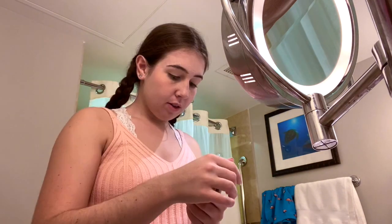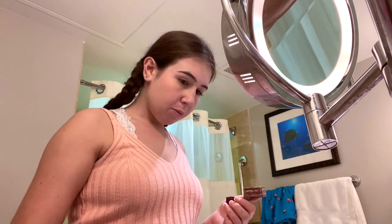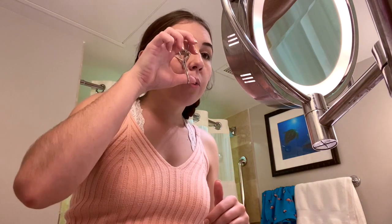Sorry, we're still going. This is the Little Baby Hoola bronzer. This one is literally unopened. I've never used this one before. It's because it's a baby, my brush can barely even fit in there. We are keeping this look very, very simple. So I'm now curling my eyelashes.